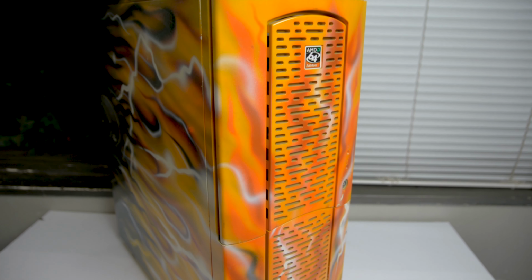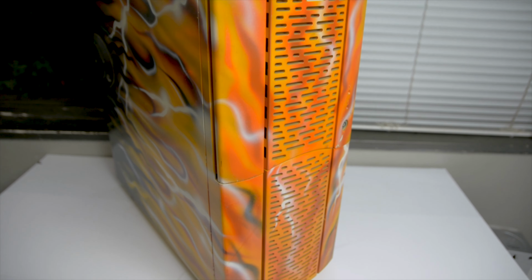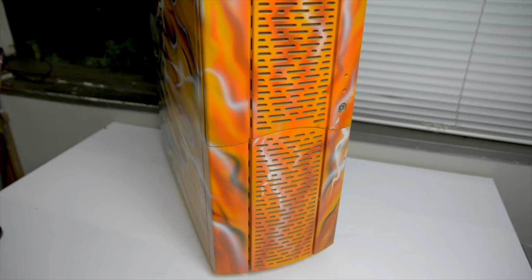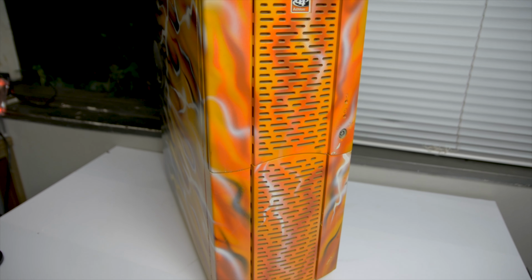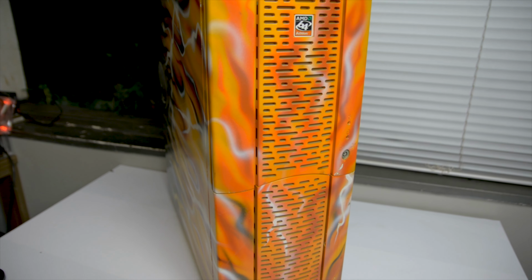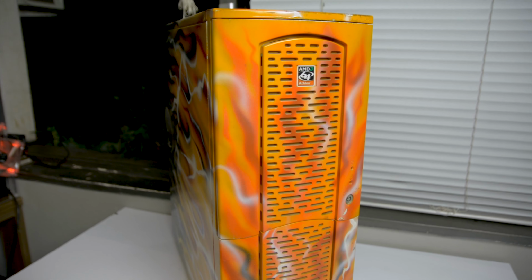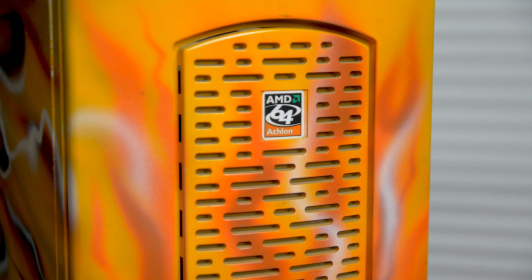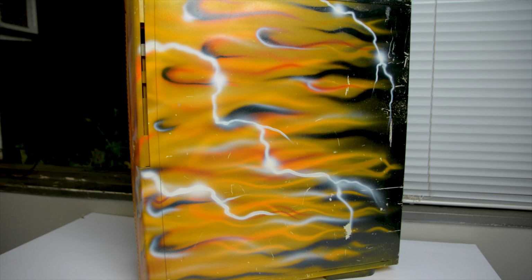First of all, we have to take a look at this towering monster of a case. This thing is huge. It actually makes it a bit clumsy to film. I don't have a lot of room here in the lab, and I can barely get far enough to film it properly. This is the Chieftec Matrix full tower case. It was actually a bit difficult to track down the model. The Antec Dragon was another case of this type that was so popular that it's actually the only one that comes up on Google Images from this period.